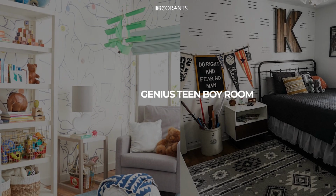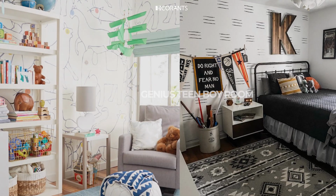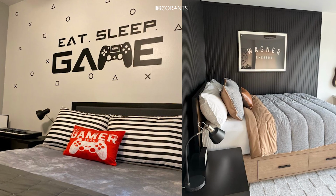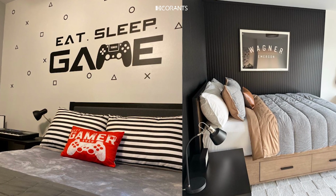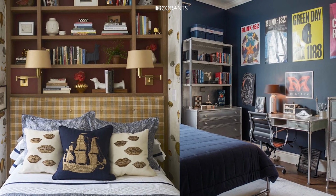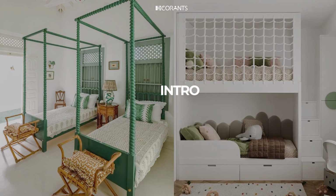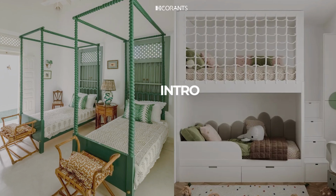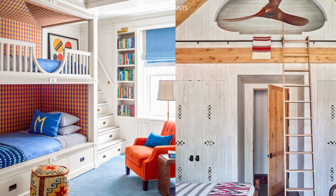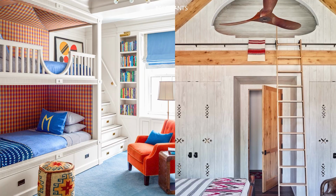A teen's room isn't just a place to sleep, it's a world of ideas, creativity, and personality. The best designs balance style, comfort, and function while reflecting who they are and who they're becoming. Today, we're exploring genius teen boy room ideas that turn ordinary spaces into inspiring environments, where studying, relaxing, and dreaming all come together effortlessly. We'll break it down into 3 core ideas: creating a smart layout, blending personal style, and optimizing every inch for both focus and fun. Whether the space is small or spacious, these concepts work for every teen who wants a room that feels truly their own.